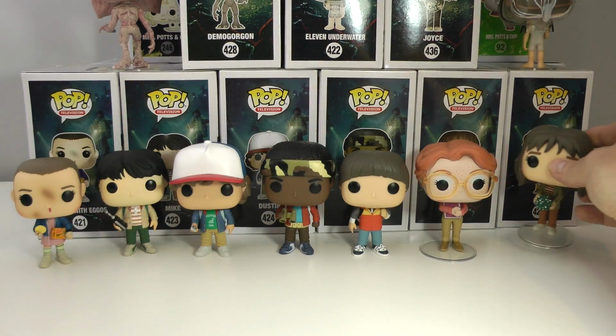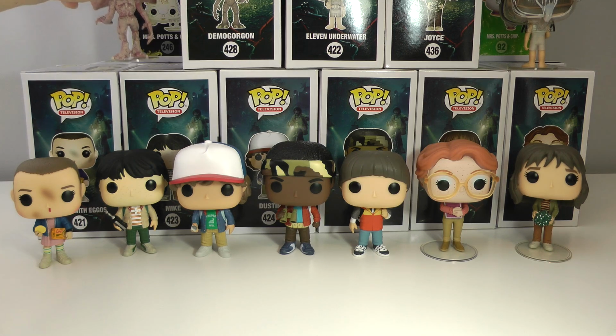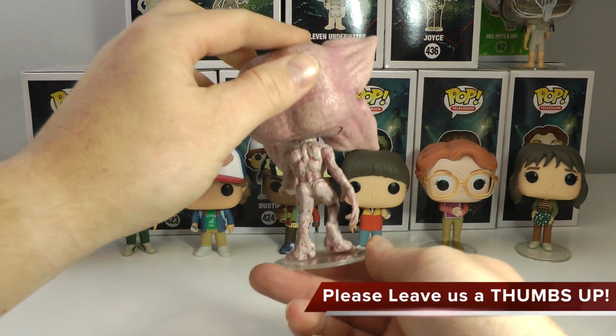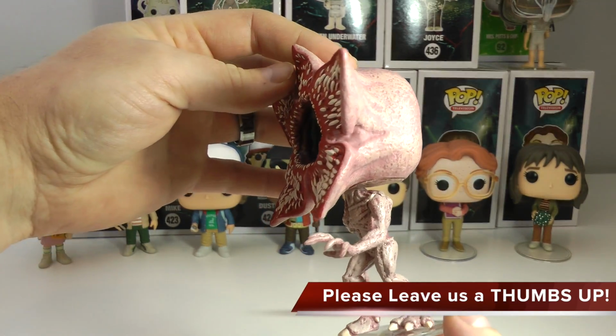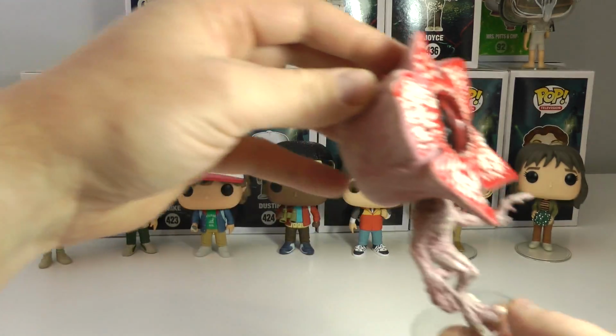I was so pumped to get each and every one in the same day. All right, let's get to a very scary Funko Pop. And it is so cool to see the Demogorgon up close for the first time. Check it out. How freaky is the Demogorgon? Now, if this thing was ever coming at me, I would be running the opposite way.